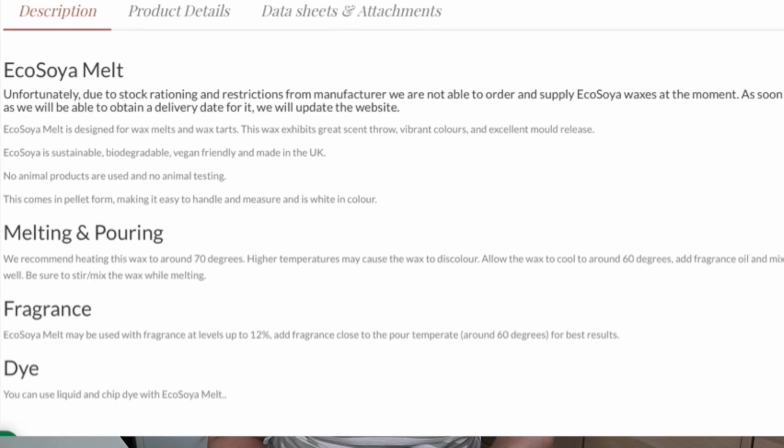Secondly, I would look at the wax that you're using, because that will also have a maximum recommended use for fragrance oil. So some waxes will only take a maximum of 8%, whereas others might take a maximum of 12%. So it's important that you bear both of those factors in mind before you even get started, because obviously if you start off using 10% fragrance oil in a wax which only holds 8%, then you are going to run into problems from the get-go.